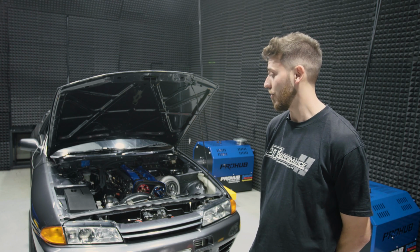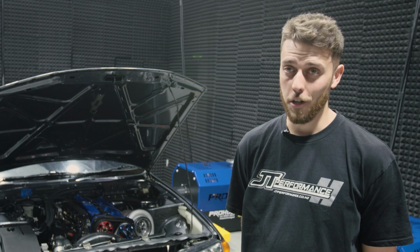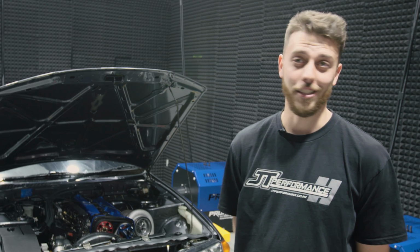I literally bought a stock GT-R, put a motor and box in it, made some grunt, and just go have some fun in it. It is very scary at high speeds. Yeah, it rolls all over the place, but it's sick. It makes it fun to drive.